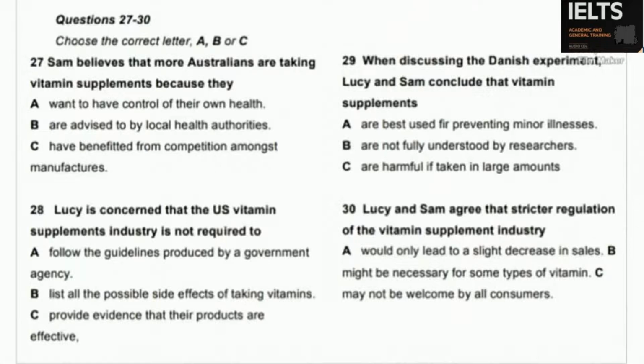What I think is that they should start to... That is the end of Part 3. You now have half a minute to check your answers to Part 3.